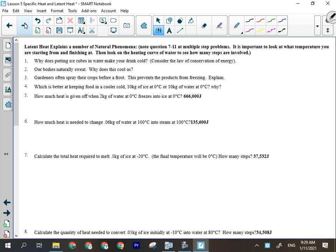So I want you guys to give these questions a try. We've talked about the ice cubes, so you just write that in your own words. We've talked about sweat, you can write that in your own words too. And then think about these two questions. Number 4 we already talked about as well. Think about number 3, why that might work, and then there's some calculating to do after that. The answers are on there.